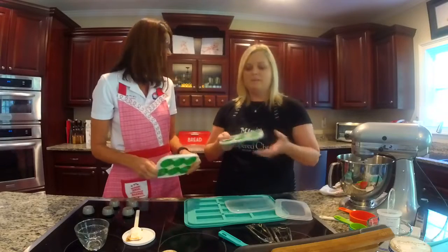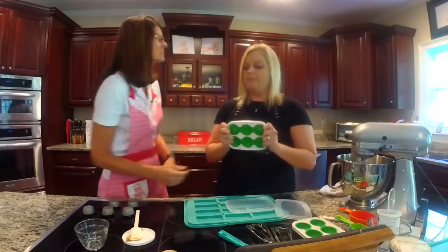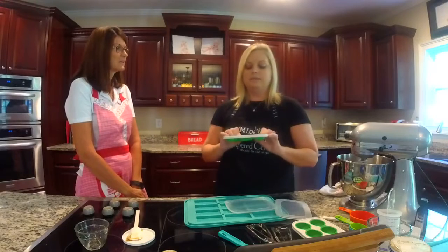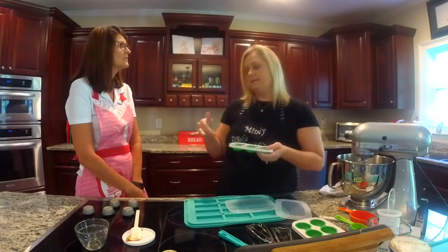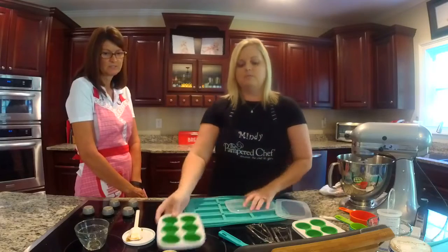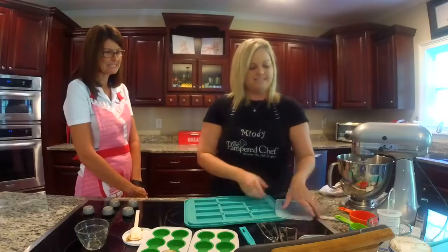So if you make homemade baby food, you can put the little portions in here, and then when they're frozen, pop them out and then transfer them to a Ziploc bag or one of our leak-proof containers, and it makes it really easy for you to get the baby food as you need it. There are so many different ways that you can use these, but today we're going to use them to make the Booby bites. So you got Booby bars and Booby bites.